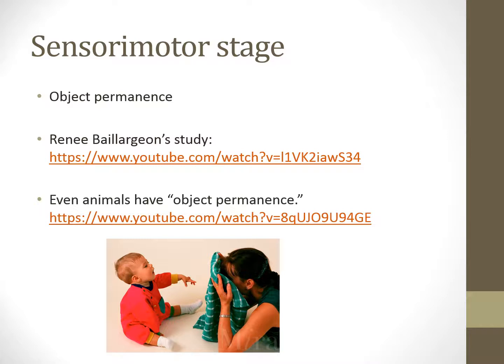René Baillargeon is a modern researcher who felt that even younger babies actually have attained this ability to understand object permanence. They just don't have the motor skills to go in pursuit of the hidden object. So she created a magic show, and she recorded babies' reactions to the magic. In this way, she showed that very young infants understand the concept of object permanence. Click on the link to see the video of Baillargeon's magic show for babies.